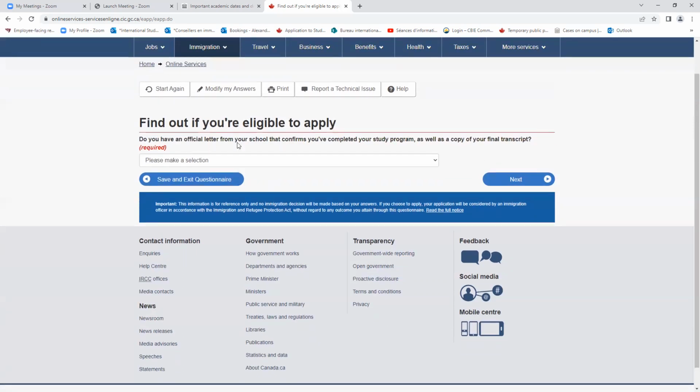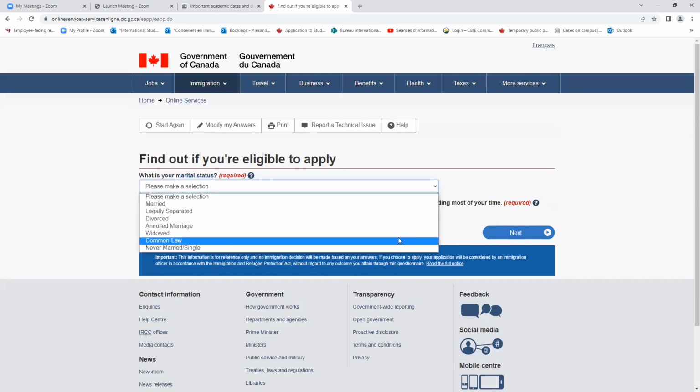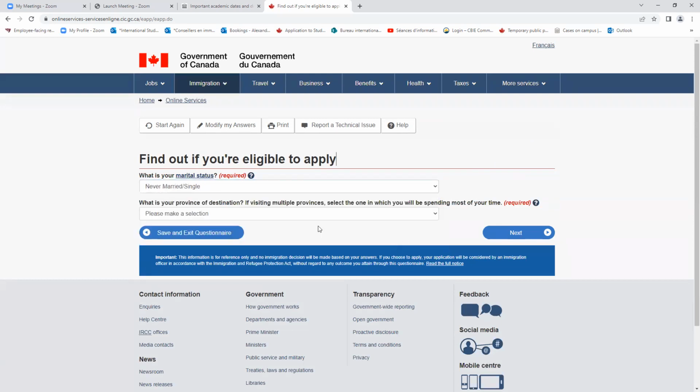Do you have an official letter from your school that confirms you've completed your study program, as well as a copy of your final transcript? You have to put yes. Those are the two documents you need to apply for the postgrad work permit. What is your marital status? Answer based on your situation.